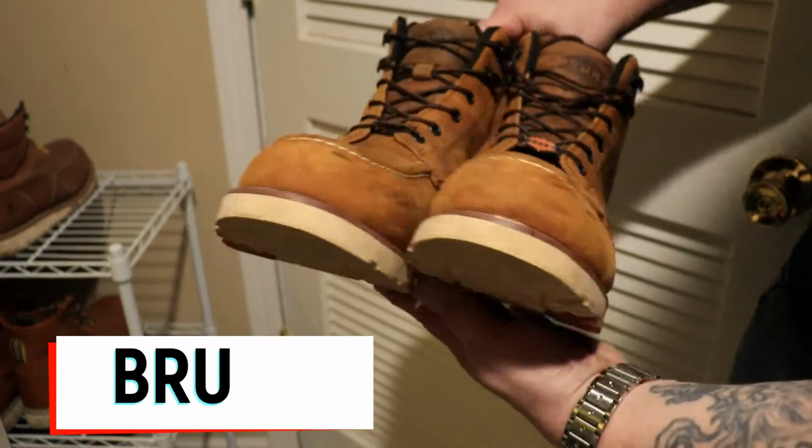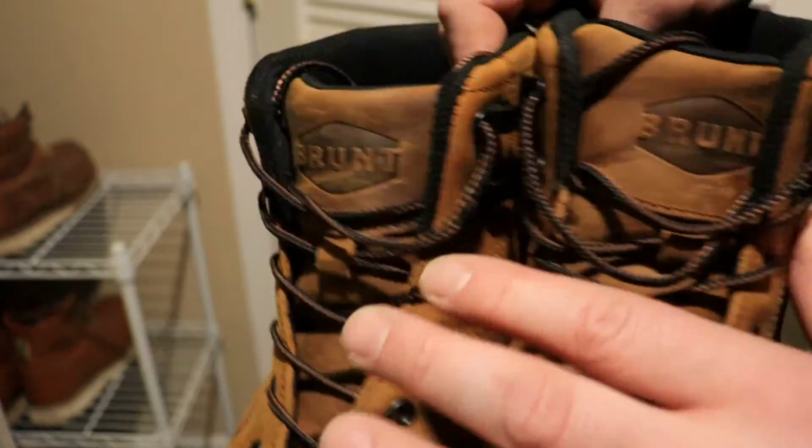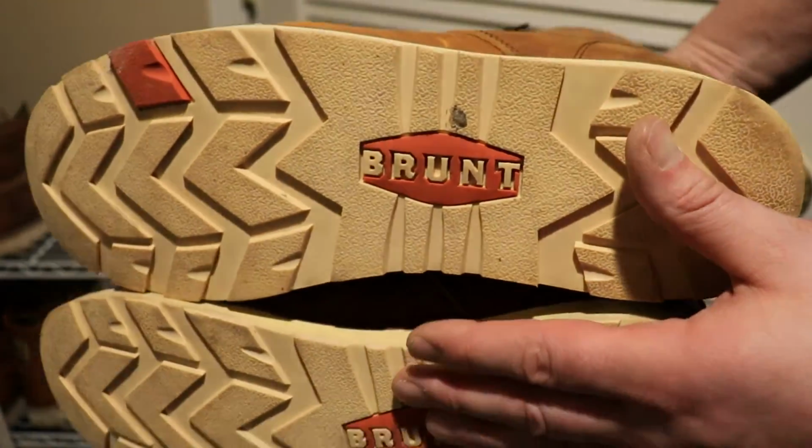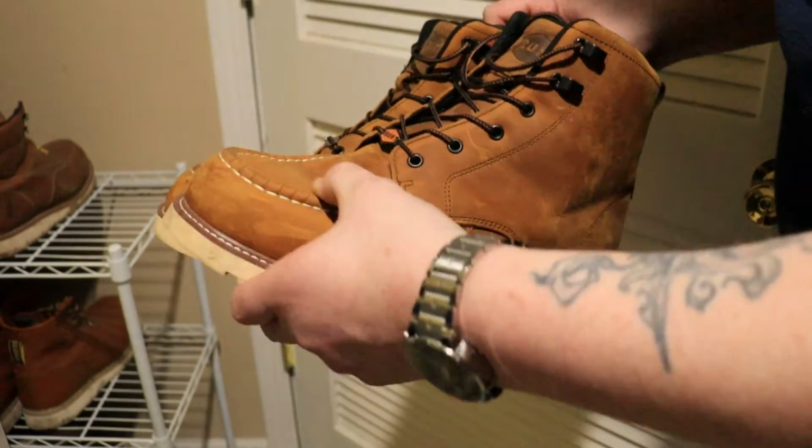Brunt boots. Now, these are good work boots. They're kind of like my if you got to do something messy type of boot, something you can just trash. It's considered a work boot, and that's what they're advertised as. Now, my 3 top favorites.